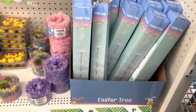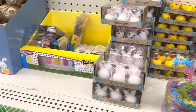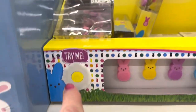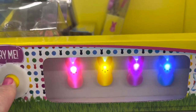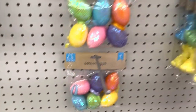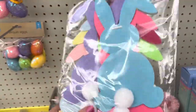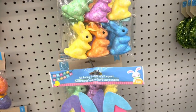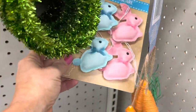They got these Easter trees with all kinds of ornaments. Oh, they got these peep lights. Oh my gosh. Look how cute, you guys. It's adorable. If these weren't so big, these are the size of my head. Those would fit so good in a junk journal. Things like this would fit. I grabbed some of these, and I grabbed some of these bunnies as well.